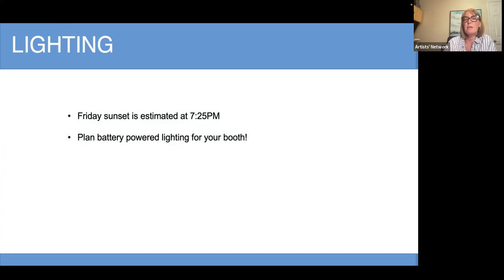7:25-ish, I think, is sunset. So that last hour or so of the show, last hour and a half, it gets pretty dim. So I would say plan lighting for your booth. It's definitely going to help you. You can get battery powered lighting even at Home Depot. They have clip-on lights. I actually have a little small generator thing.